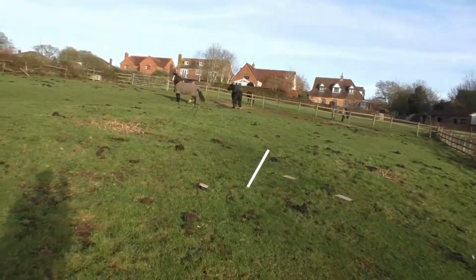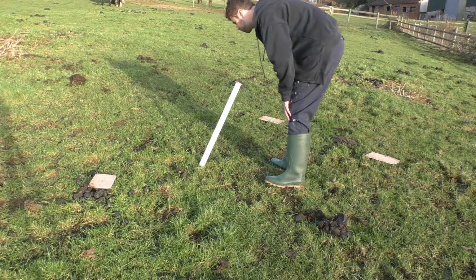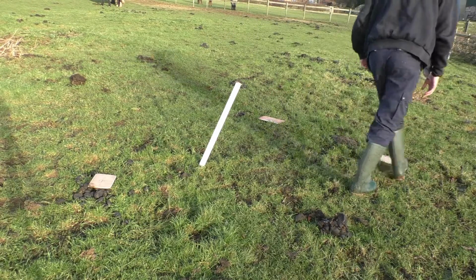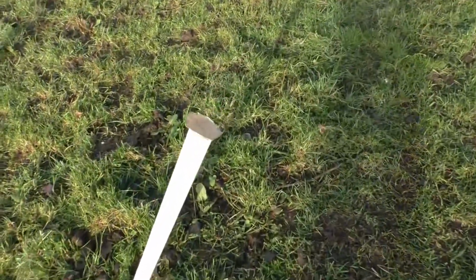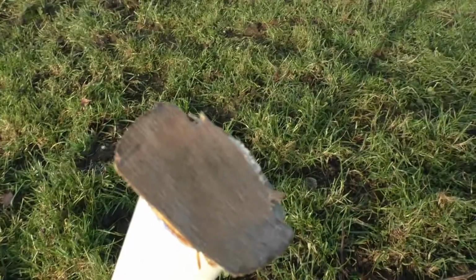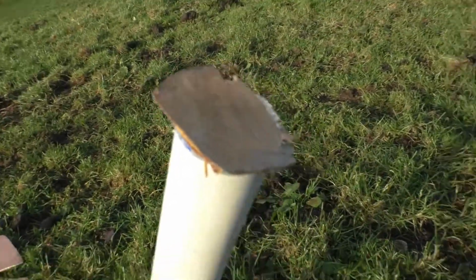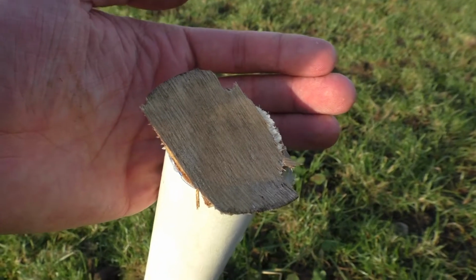Lovely. The transition's ripped. This is devastating. The transition, instead of breaking, actually ripped. So it was stronger than I thought it was. It was just simply that the material couldn't hold itself together, the wood.